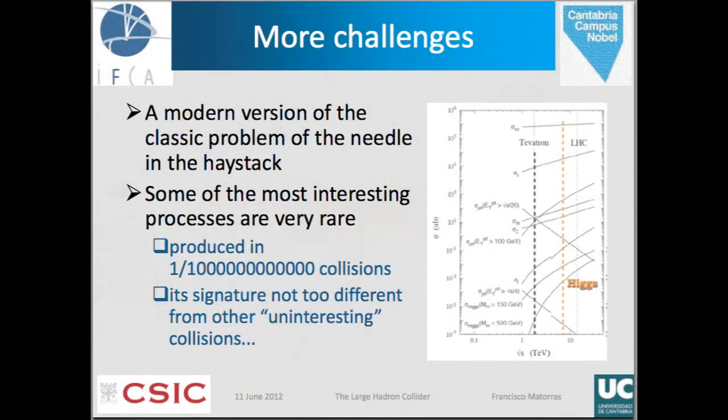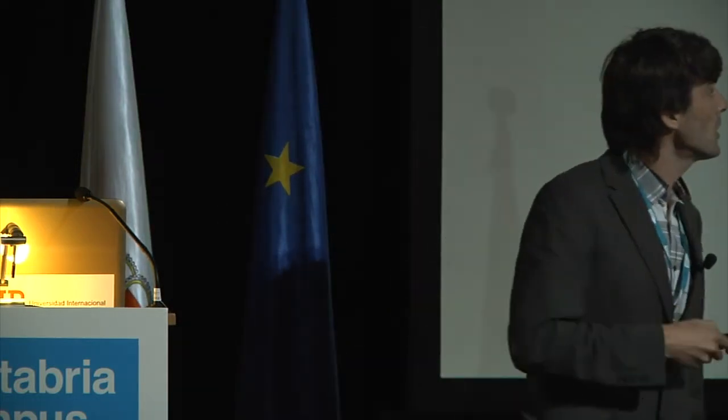This band here is what corresponds to the latency. This line here is the total number of collisions. So it's about 10 to the 7, 10 to the 8. And for example, the Higgs depends on many things, but to get an idea, it's 10 to the minus 3 or 10 to the minus 4, depending on what we're looking for. So you are more or less a million of millions below. So you have to record many collisions to get the one you want, and you have to recognize it.